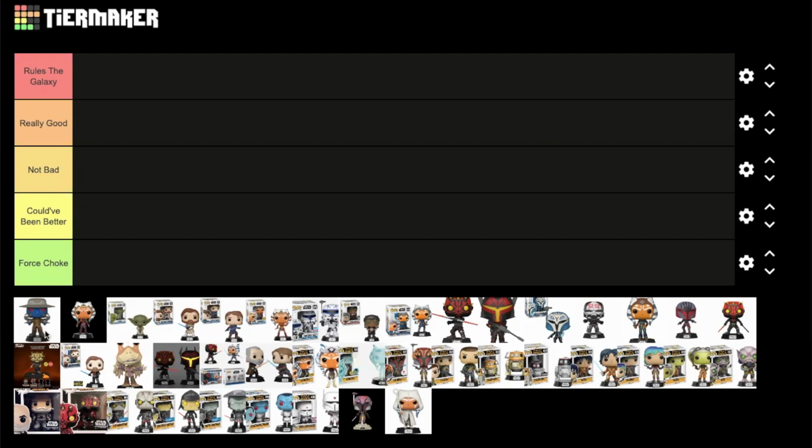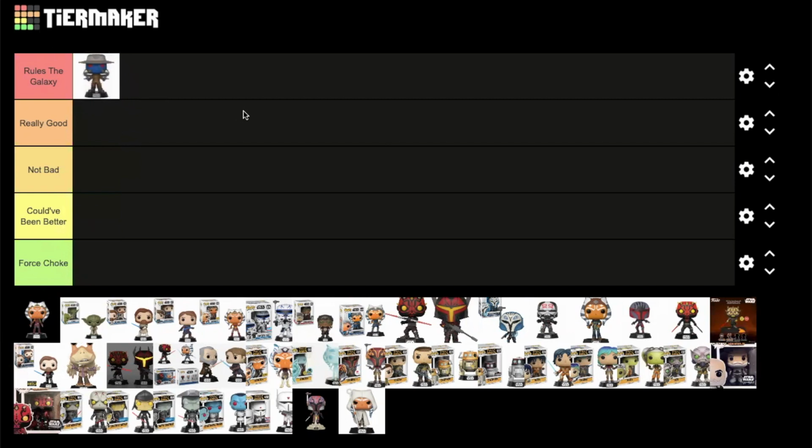lineup. That is Cad Bane, and of course we got to kick it off really strong by putting it under Rules the Galaxy. This pop is absolutely amazing. It has retained so much value over time, and I mean, there hasn't really been many Cad Bane pops as it is, and if there hasn't been any for the Clone Wars.